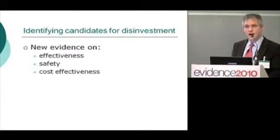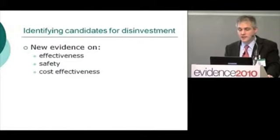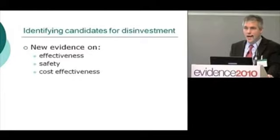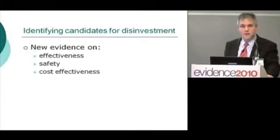So how might we identify medical interventions which might be appropriate candidates for disinvestment? Well, there are many signals that might point towards something not being effective and not being sufficiently efficient to warrant healthcare expenditure. And it might be triggered by new evidence. And the conference clearly is very much driven by evidence, so that fits in neatly with evidence of things not working as much as evidence of things working well. And so if there is a suggestion of a health technology or a medicine being ineffective, then clearly that's an obvious candidate for disinvestment.